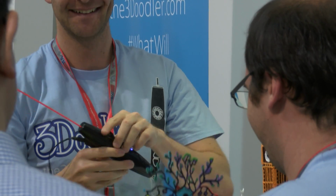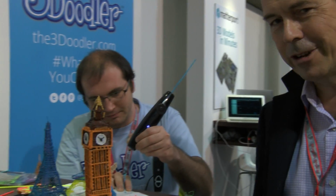Right, I'll let you get on with it. Well, it looks a bit like a toy still to me, but it's one of the exhibits attracting most attention here, which says something about the craze around 3D of any kind.